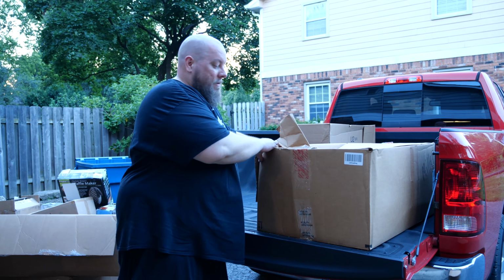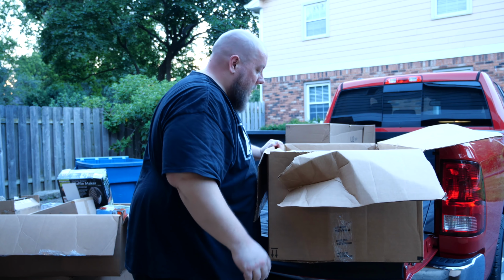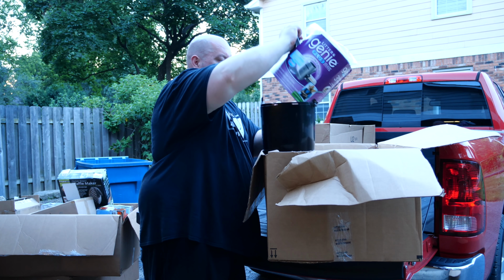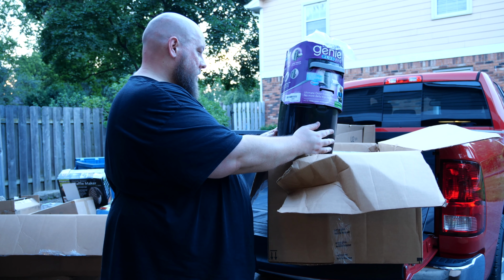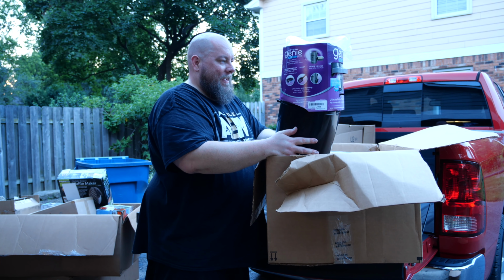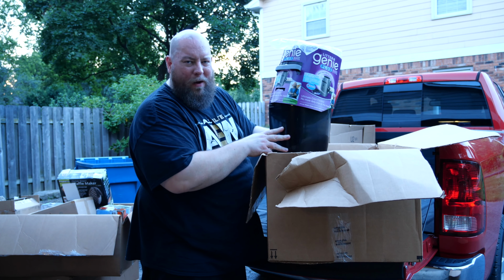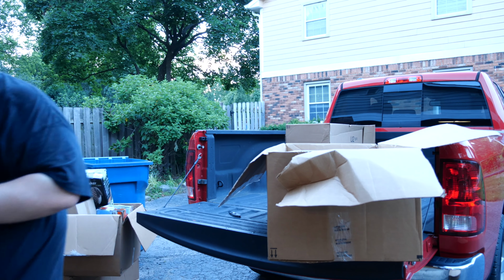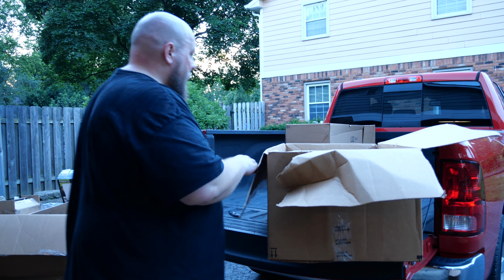Box is heavy. Third box. Let's see what we got in this one. A lot of big box stuff in this. Well, here we got a Genie Plus cat litter disposal system. Actually, might have to keep this. We have a cat, and we might need to actually keep this. I have to ask the wife about this. But a brand new one, this might be a keeper, maybe. Set this off camera for the time being.